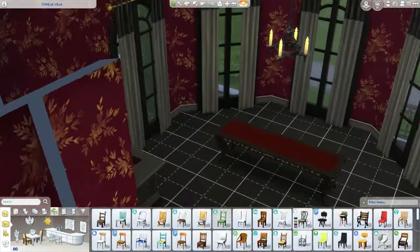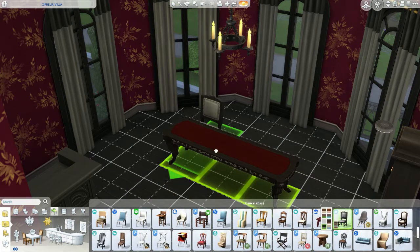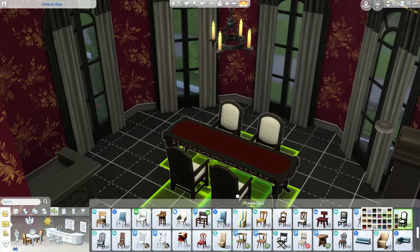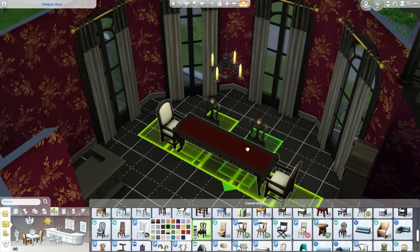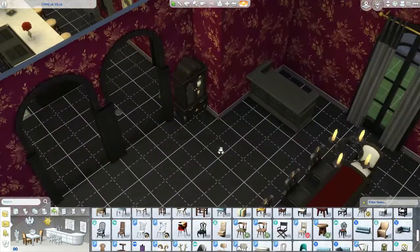And we are moving on to the dining area. Like I said, we do have a bar there, and I was going through and putting this table in. Originally I really liked it because I liked the red in the middle of it because, I mean, it's Bella Goth's house. She's going to have red in as many places as she possibly can.